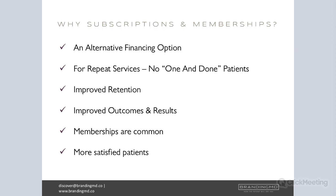By the way, you should be offering your membership and subscription options to every single patient in your practice, unless there's a very specific reason you wouldn't. But for most practices, you should be offering some kind of membership and subscription to every patient. Many of them will say yes. And again, it improves your retention because when they're on a membership, they're not going to try to go elsewhere, right? They're sticking with your practice. So it's a really great way to do that as well.